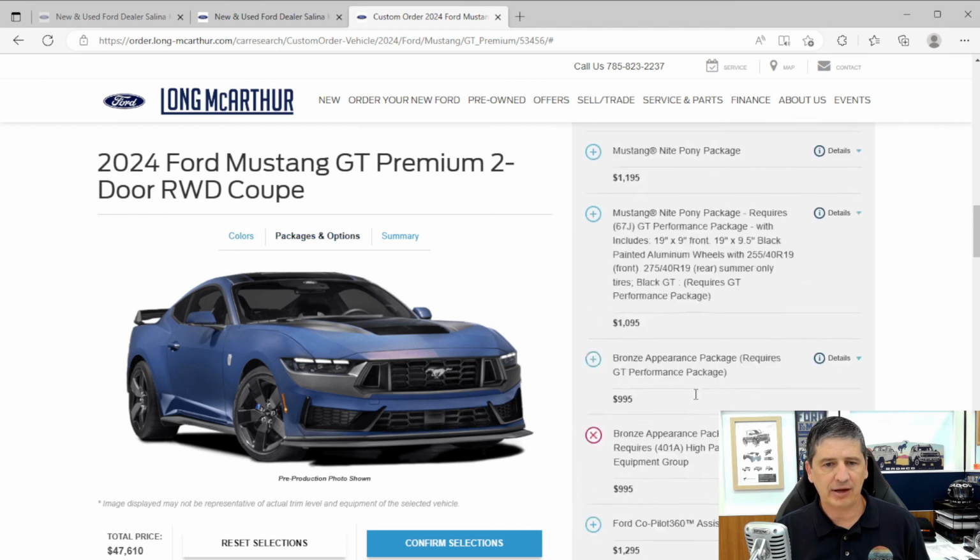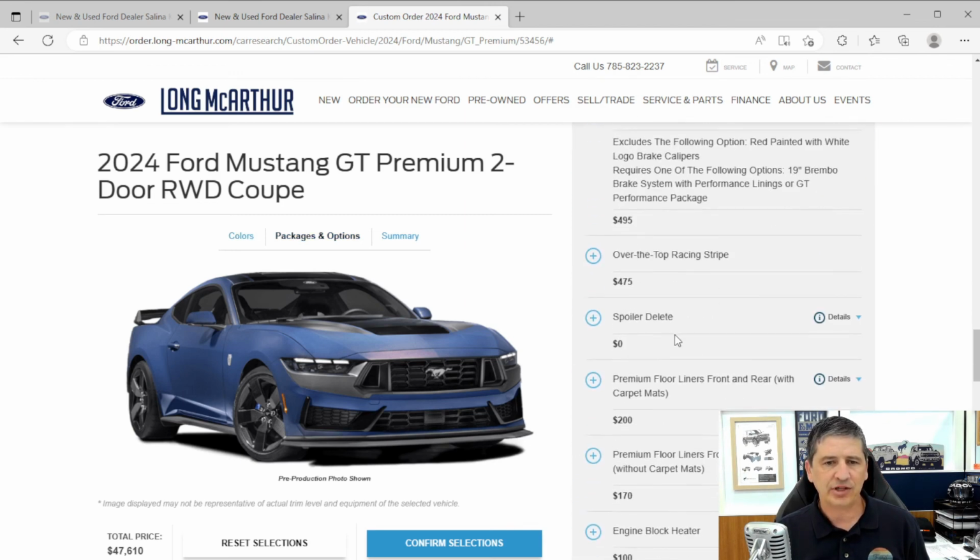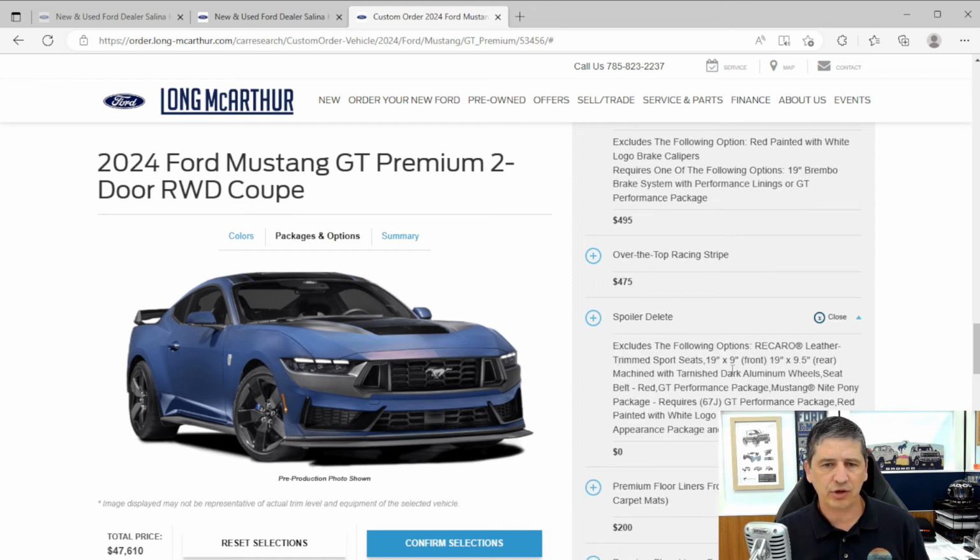Now, move back down to where we were at. Need to bounce you back and forth to make you dizzy here. We do have the spoiler delete that is available for you, so if you want to remove that, you can. It is included in the GT Performance on the convertible, but on your coupe, if you want to delete that spoiler, you can as well.